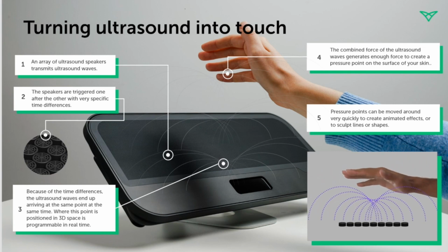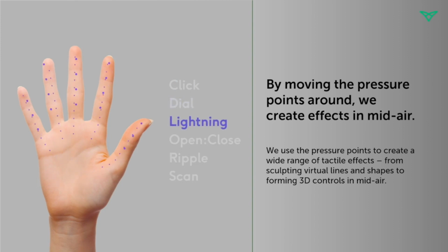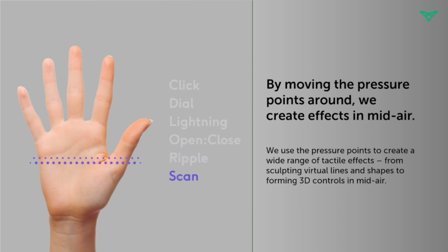Or, you can use them to sculpt lines or shapes and give a tactile sensation on the palm of your hand. In this slide, we'll scroll through a number of different sensations just to give you a sense for how we can manipulate and program ultrasound waves to form patterns. So the first one is a click, and there you'll see a dial, and it'll continue through with lightning. Again, it's a good visualization of how we deliver ultrasonic sound waves in predetermined patterns on specific points in space, in this case on your hand.